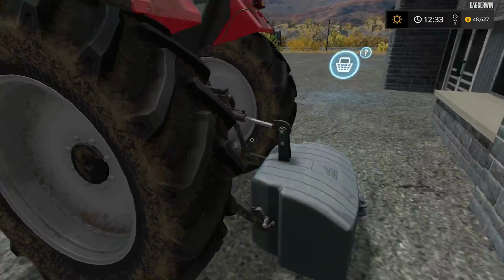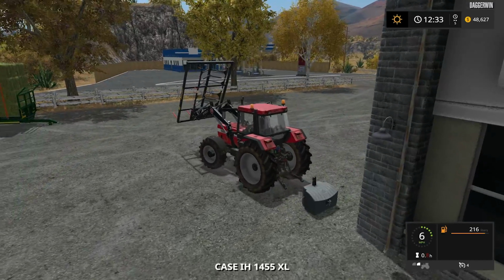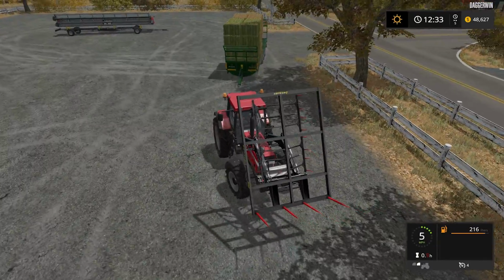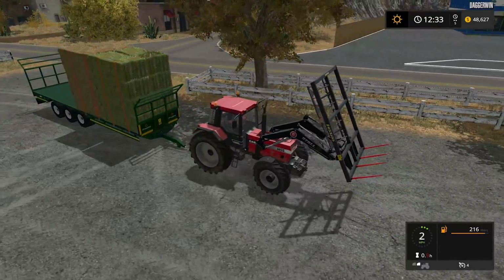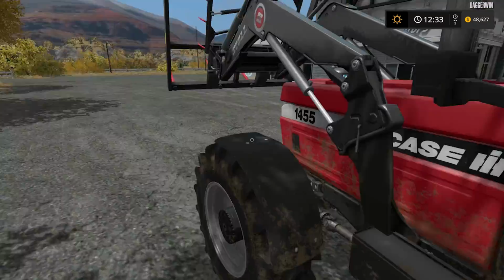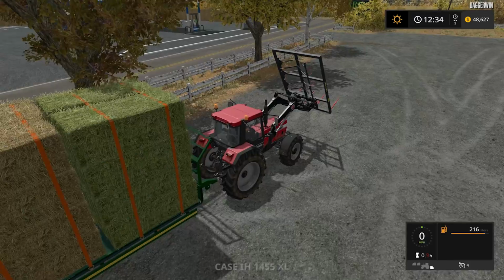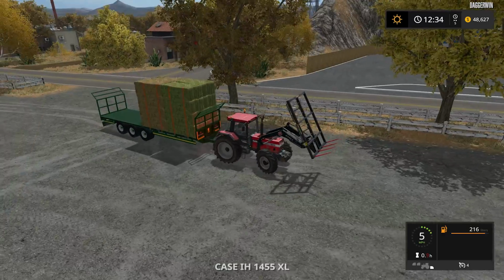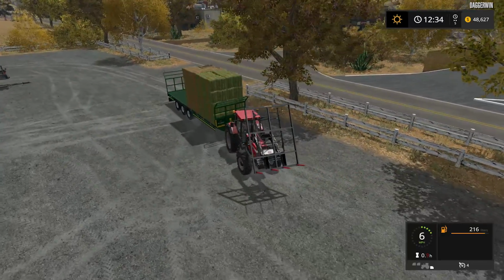Now obviously this is our weight, but it can stay here for the time being. Let's now attach the tractor to this trailer, and we're also going to need to have a feed mixer, unless we just give them some hay just as it is, which may be a better short-term solution since a mixer is going to be fairly expensive.